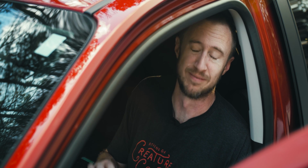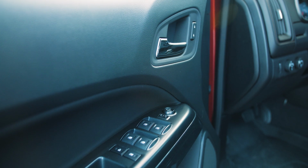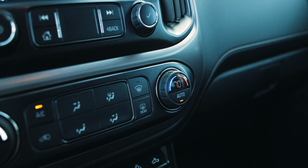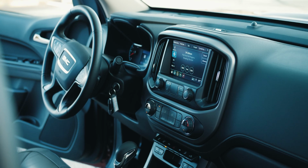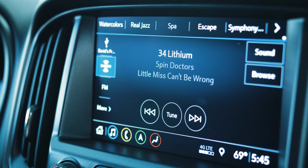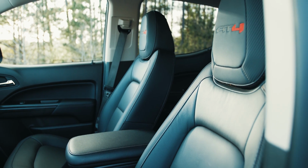Yeah, okay, in here is where things get a little rocky for the Canyon. Get it? You know, you've got a big mouth. The interior materials are fine for the class, really. I mean, there's a fair amount of plastic in here, but when it comes to small light-duty pickups, which ones don't have a fair amount of plastic? The 8-inch infotainment screen is running GM's generally excellent system, and the AT4 trim comes with heated seats and a heated steering wheel, which is a nice addition.